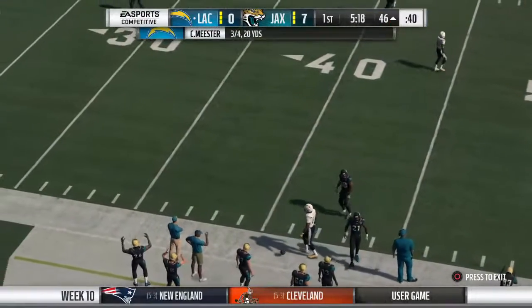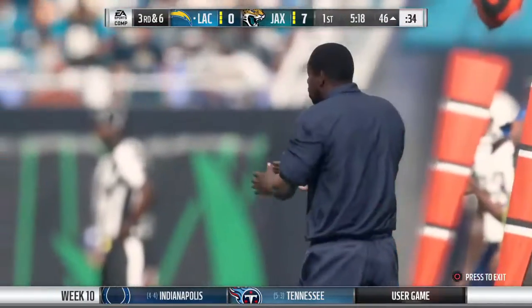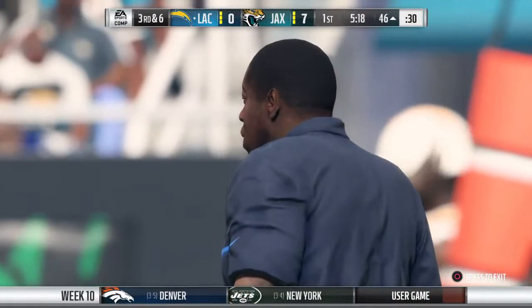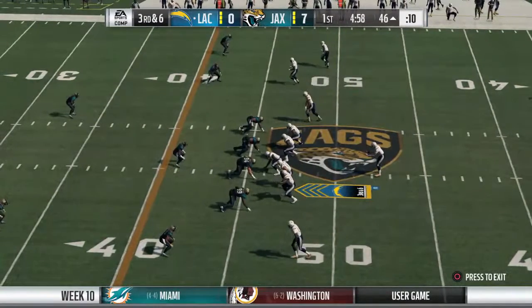Firing quickly here, and that's complete. And he's able to take it across midfield before going out of bounds. The reception good for 7. It's third down. And they insert their dime package, 6 DBs here on 3rd and 6. Expecting pass all the way.